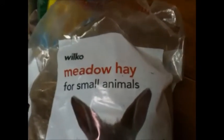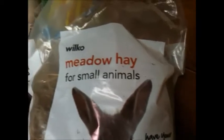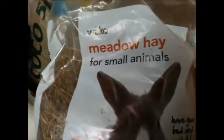The hay I've got at the moment is just a Wilko Meadow hay, because we're at my grandma's at the moment, and there's a Wilkinson's here, and there's no farms really, because it's near Liverpool, so you don't really get any farms near there. So they've just got this Wilko Meadow hay, and they really enjoy it. It isn't the best quality hay, but it's the best quality you can get around here. And then from B&M I got the sawdust.